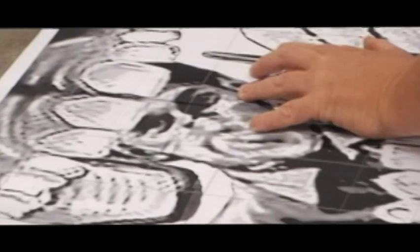But the process is collecting everyone's thoughts and images for things, coming up with a composition, and then translating that composition into a clay model.